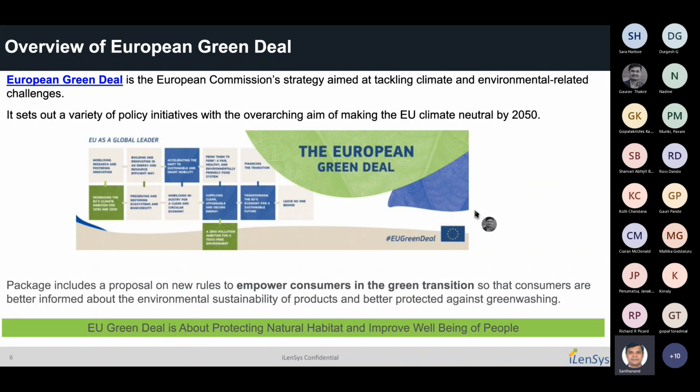the economic growth is decoupled from the resource use, making sure that we use very few natural resources and recycle whatever exists around, and no person and no place is left behind. So the new rules are to empower the consumers in the green transition, making sure that all the companies and the complete ecosystem support achieving this by 2050. That is what the European Green Deal talks about.